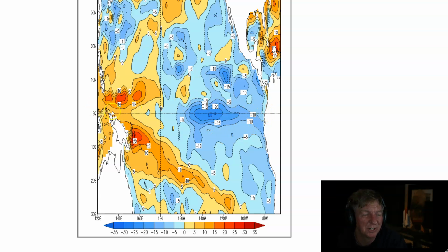The West Pacific over here is your Kelvin wave generation area. That's where you get your Kelvin waves. Over here in the central part of the zone is the El Nino La Nina monitoring zone. And then over here is just a lot of noise. It's hard to tell what's going on off of Ecuador and discern any meaningful trends coming out of that. But seeing 25 centimeters below normal, this means the ocean is below normal.